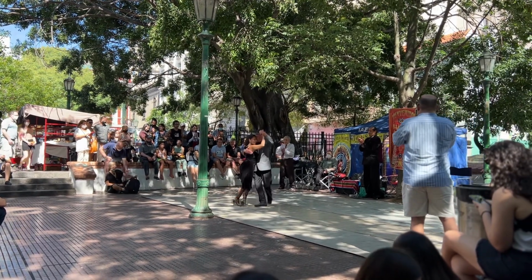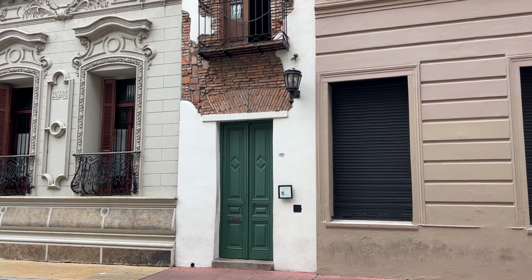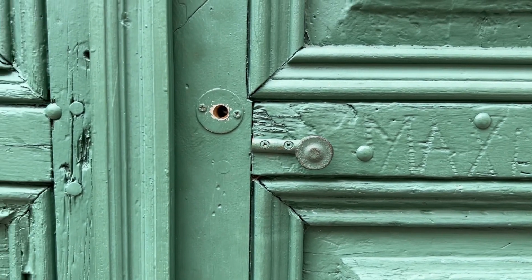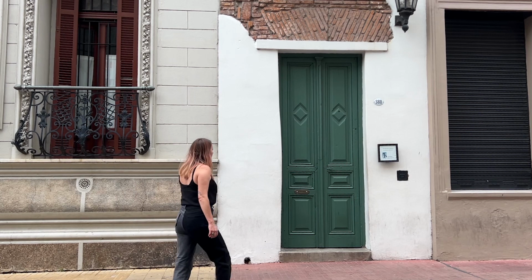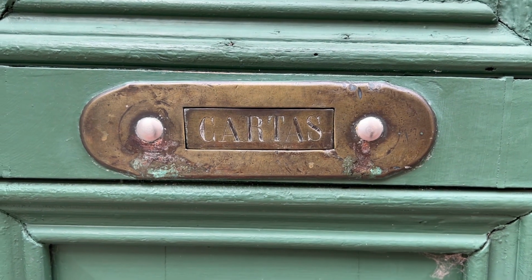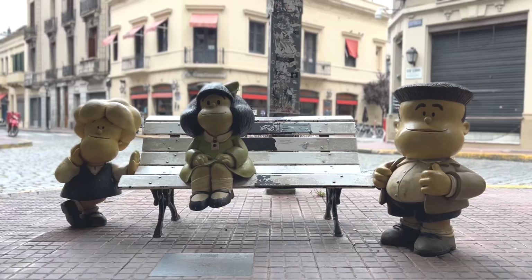Since you're in San Telmo anyway, there are a couple other things that you can visit. One is La Casa Mínima, which is the smallest, the thinnest apartment building in the entire city. There's a myth that this apartment was given to an enslaved person upon becoming free. I don't know if that's actually the truth, but it is the rumor.